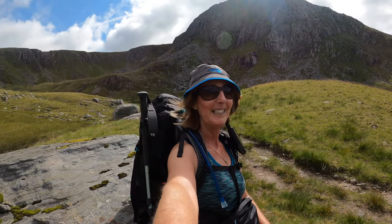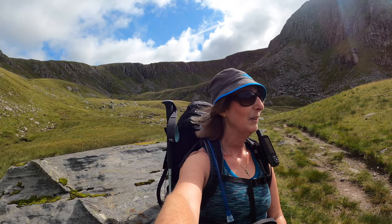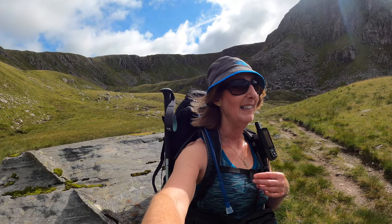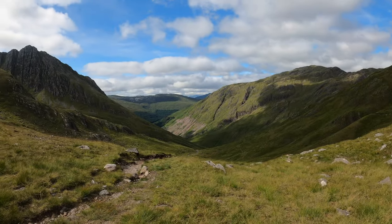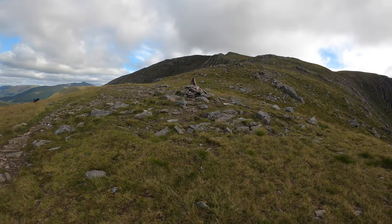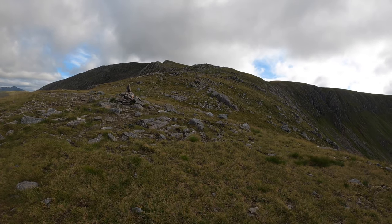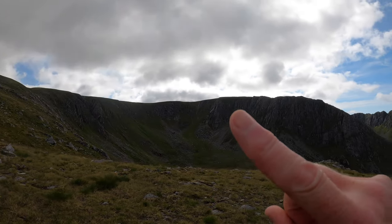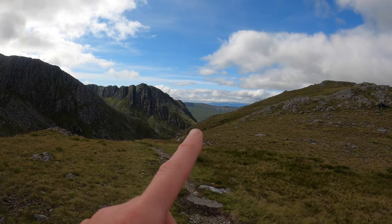I'm just grabbing a wee seat here on this big rock, just to take in the view. We're at the top of the quarry now, and I can see the ridge of Beinn Fhada behind me. You might be able to see that. It's just beautiful. Wow. So this is the start of the ridge, I think, heading up right along there. I was trying to work out the hills over there. I'm not sure.